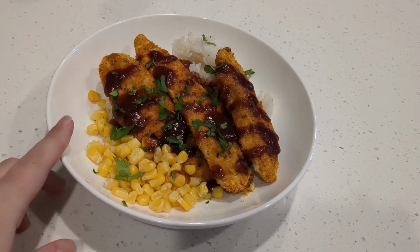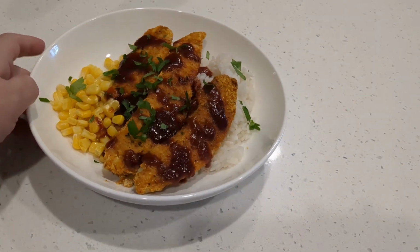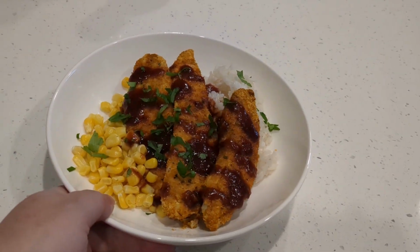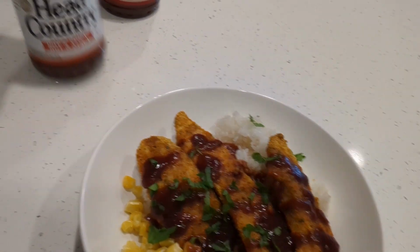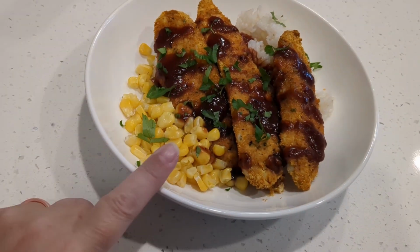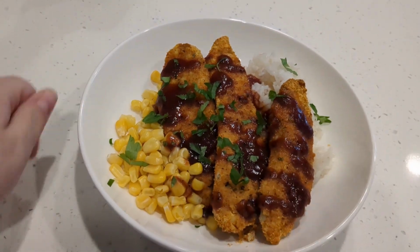There is the final result for dinner. Put a little fresh parsley on it. Decided to do a side of corn. But there's the chicken on top of the rice. I originally was going to do honey mustard on top of this, but we are out of mustard, so that's why I ended up doing barbecue sauce again. And just like before, this is the barbecue sauce that I used. I used 15 grams of it. And that is dinner tonight.